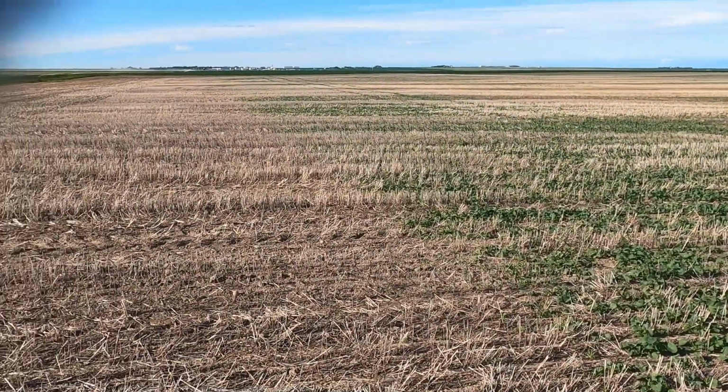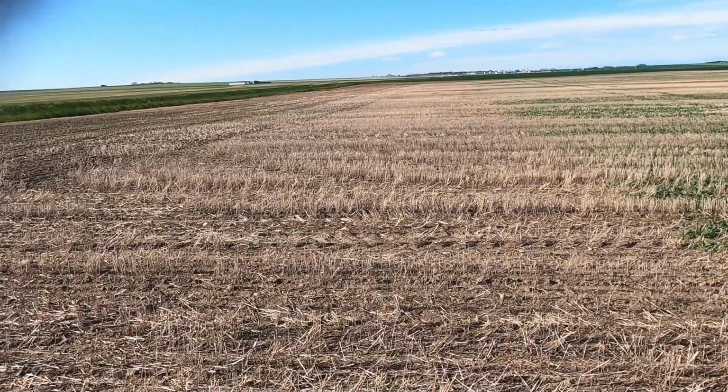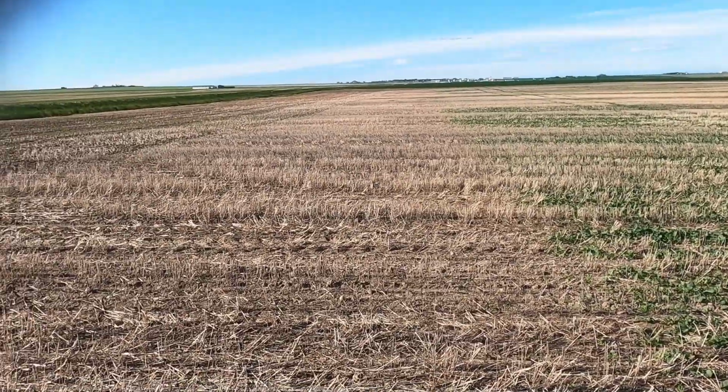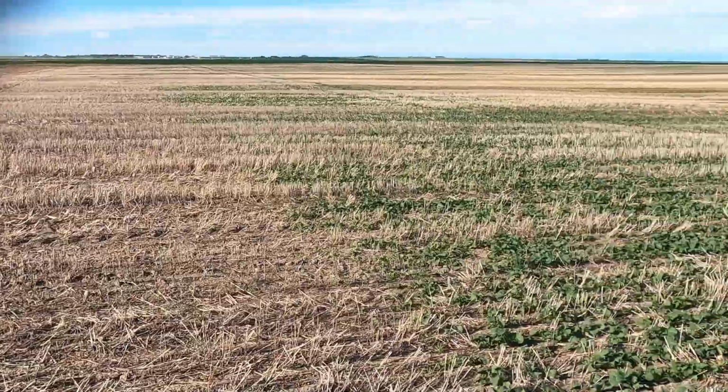Well, here's an interesting situation this morning. You can see this nice 120-foot wide pass along the east edge of this field that I thought was maybe spray drift, but the edge is way too sharp. So it looks like the neighbor probably went in here and sprayed opening rounds on this guy's canola field.